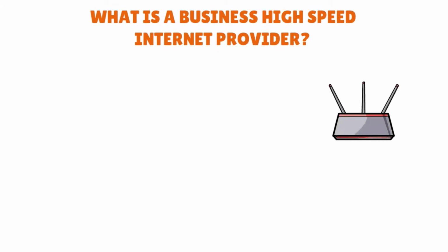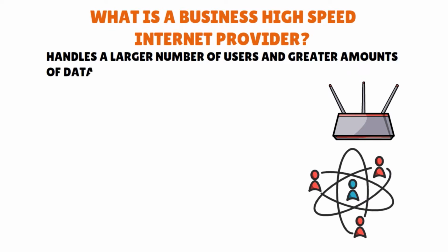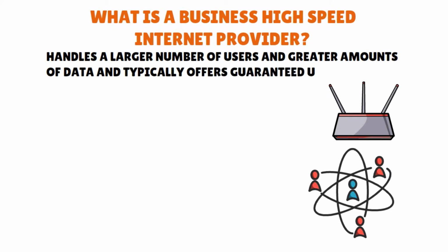Like home internet, high-speed business internet is designed to keep companies connected, right? So for a business, really, this means staying connected to clients, customers, business associates, vendors, and even the board of directors. High-speed business internet handles a large number of users and greater amounts of data and typically offers guaranteed uptimes and availability.